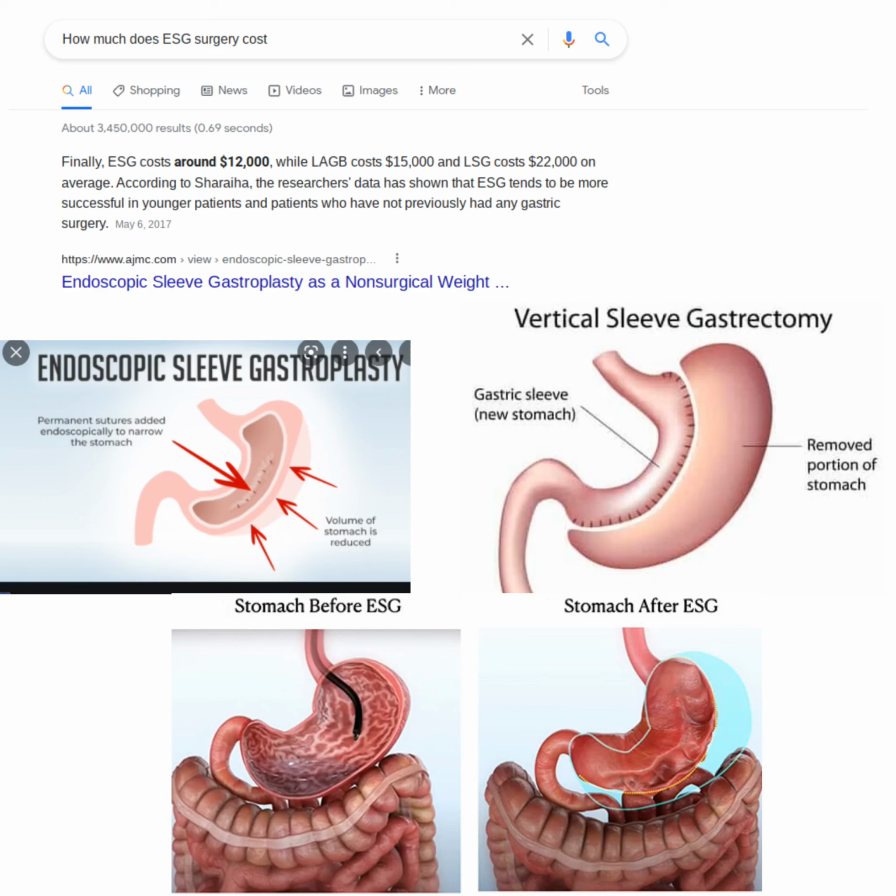There are currently two obesity surgeries approved by the FDA that are available for weight loss. One is endoscopic sleeve gastroplasty. The second is vertical sleeve gastrectomy. Vertical sleeve gastrectomy is the most popular procedure for patients who have a BMI of 35 to 40 in addition to a comorbidity. This surgery is usually $25,000 and up, depending on what part of the country you're in, where about 70% of the stomach surface area is removed, restricting the amount of calories that the patient can take in.